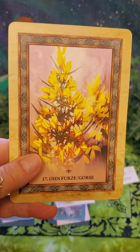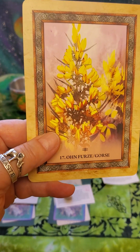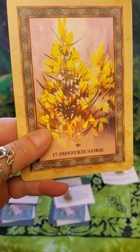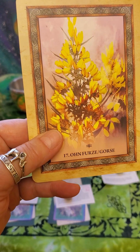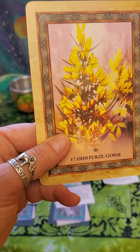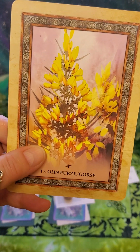Fulfillment and abundance. Fir represents abundance. Its hallmark is generosity. You are encouraged to share what you have with others now. Giving is the best way to receive.